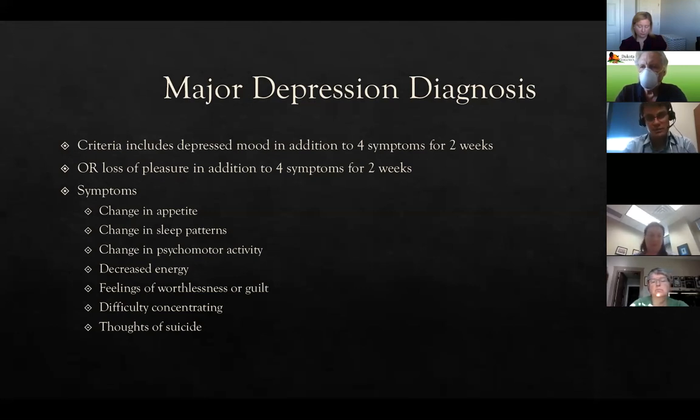And so the symptoms are listed there. I'm not going to necessarily read them all to you, but we'll talk about a few of those. The other criteria is a loss of pleasure in addition to 4 symptoms over the last 2 weeks. So you don't have just to have a depressed mood.